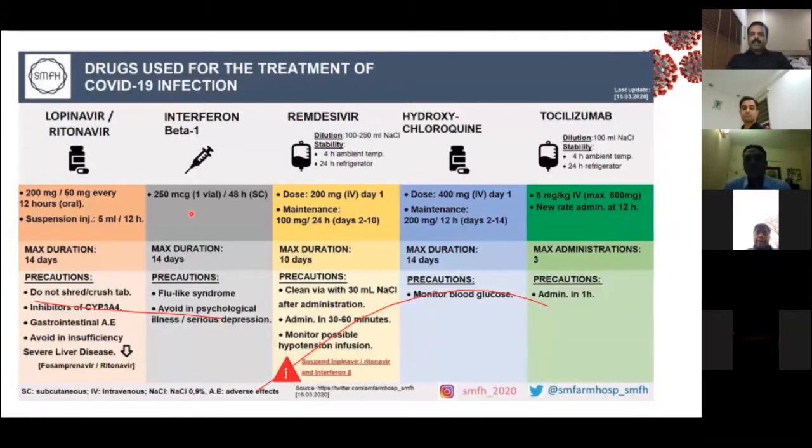Now, coming to the topic proper, what are the drugs used in the treatment of COVID-19?